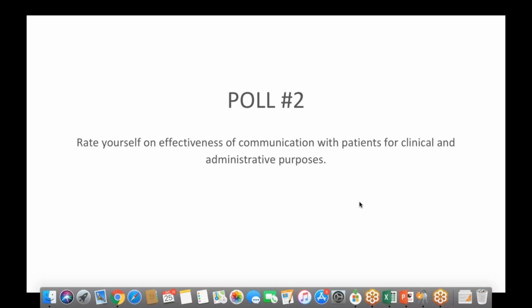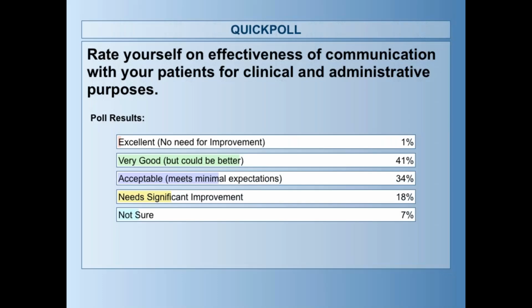And we can bring up the poll results. There we go. Interesting. So about a third of people feel like their ability to communicate is minimally acceptable. Interesting, not unexpected. Some people feel they're doing a pretty good job, but they could do better. And there are some 25% that either need significant improvement or aren't sure. Only 1% feel there's no need for improvement.